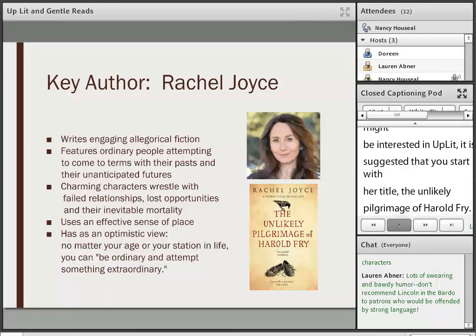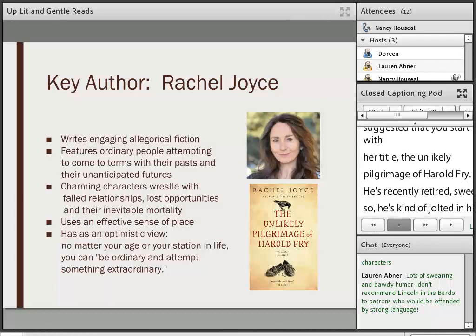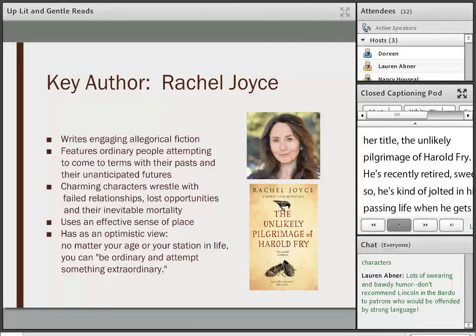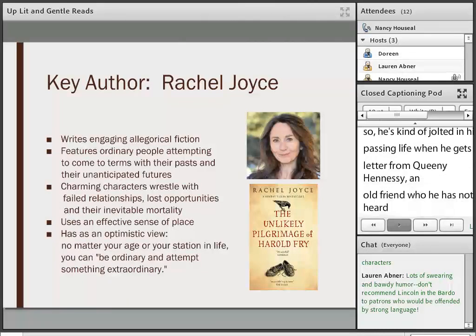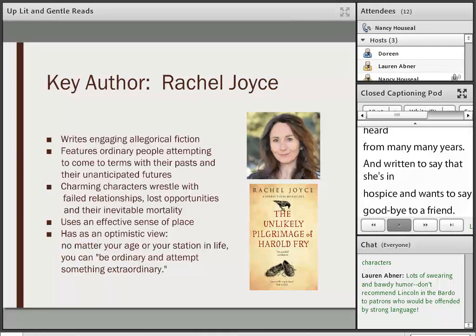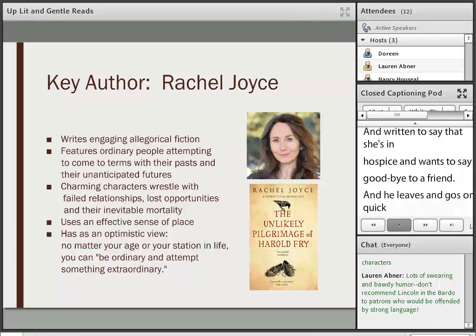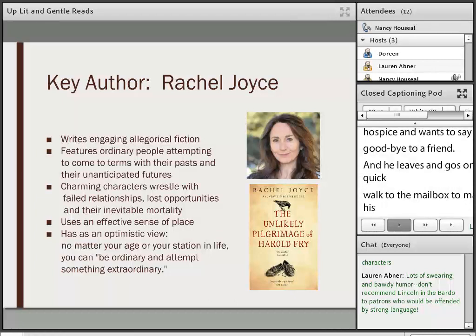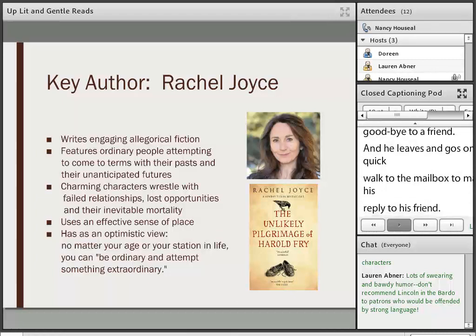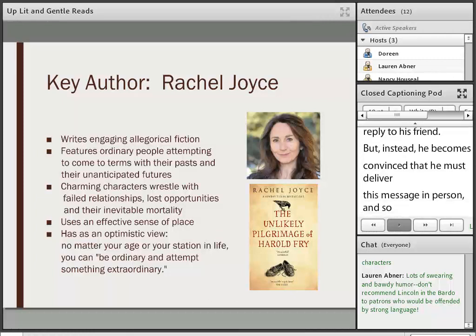So he's jolted out of his passive life when he gets a letter from Queenie Hennessy, an old friend who he hasn't heard from in many years. She's written to say that she's in hospice and wants to say goodbye to a friend. So he leaves his tense, bitter wife, and he goes on a quick walk to the corner mailbox to mail his reply to his friend. But instead, he becomes convinced that he must deliver his message in person, and so he starts a journey of 600 miles.